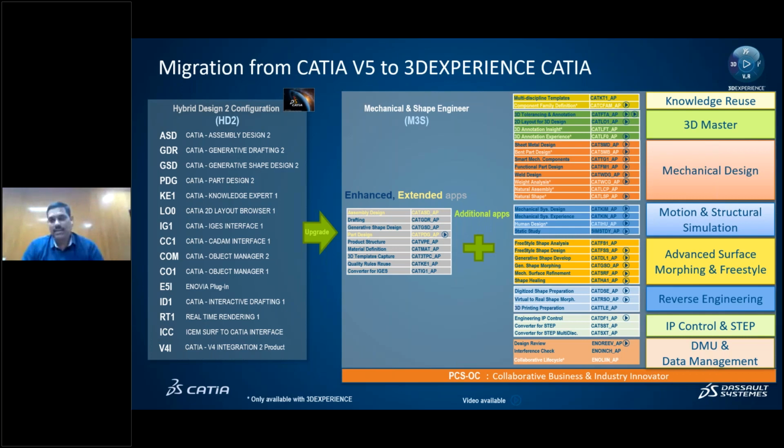Similarly, if you want to move from hybrid design to mechanical shape engineering M3S, it also covers kinematics and most advanced surface functions like morphing and also freestyle, reverse engineering as well. Like you can also bring in point cloud data into the software, make the surface models generated out of it, and are able to recreate the entire model using the reverse engineering approach from precise shape preparation and also virtual to real shape morphing. So we have several applications which are coming as a part of this M3S.